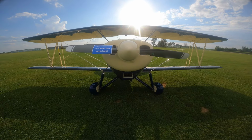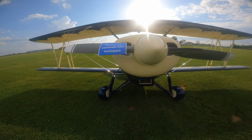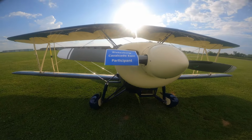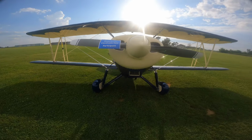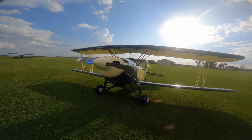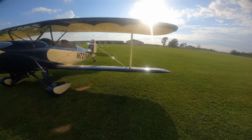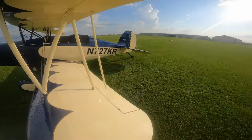Hi there, this is Ron Rogers, and this is the start of the Blakesburg, Iowa Antique Aircraft Association cavalcade from the east. I came up here from Crystal Lake all the way to DACY, 24 miles, something like that. It was good when I took off. You notice the airplane is a little bit wet. I can't get my wife to dry it off to keep from water spotting, but it's a little wet.